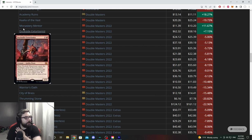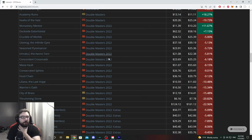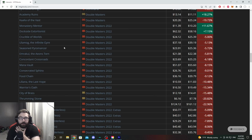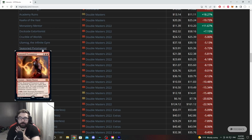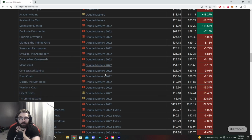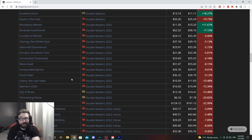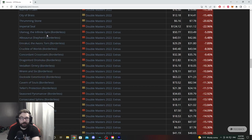Other than those two cards, Monastery Mentor and Dockside Extortionist, every single one of these cards that we're going to go over has gone down in price since last week. Ulamog, Crucible of Worlds, Seasoned Pyromancer, just the regular one, Emrakul. I expected these base level ones to go down a lot because they are just general basic ones. You open these in the draft booster boxes, and normally people are looking for the hot stuff. They're looking for these borderless ones.